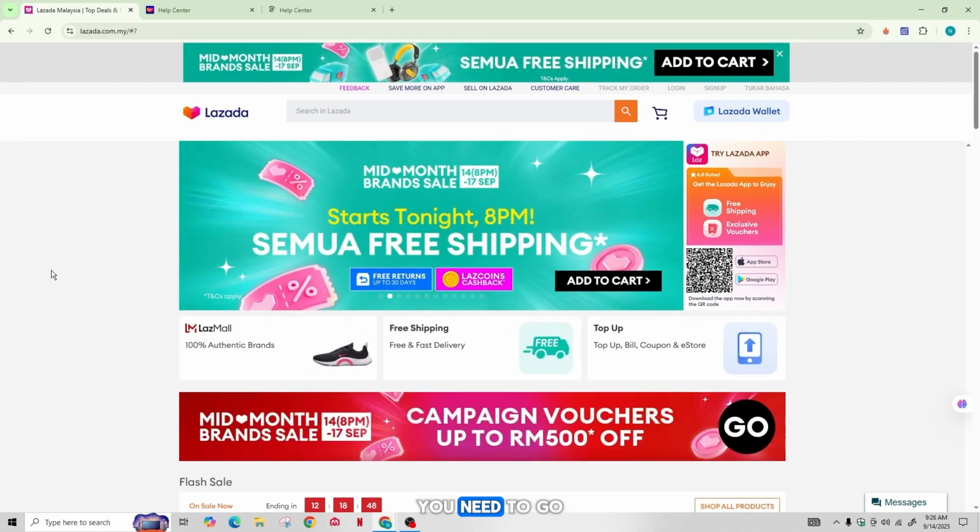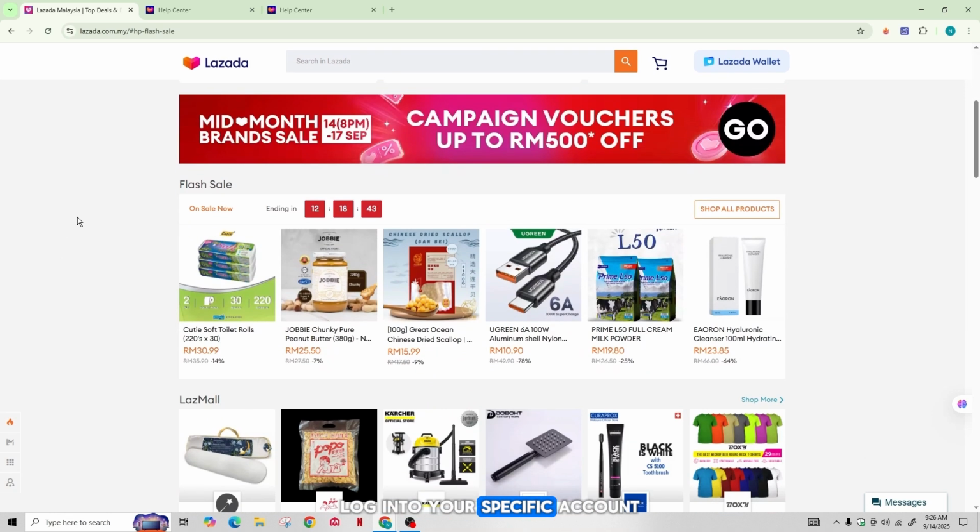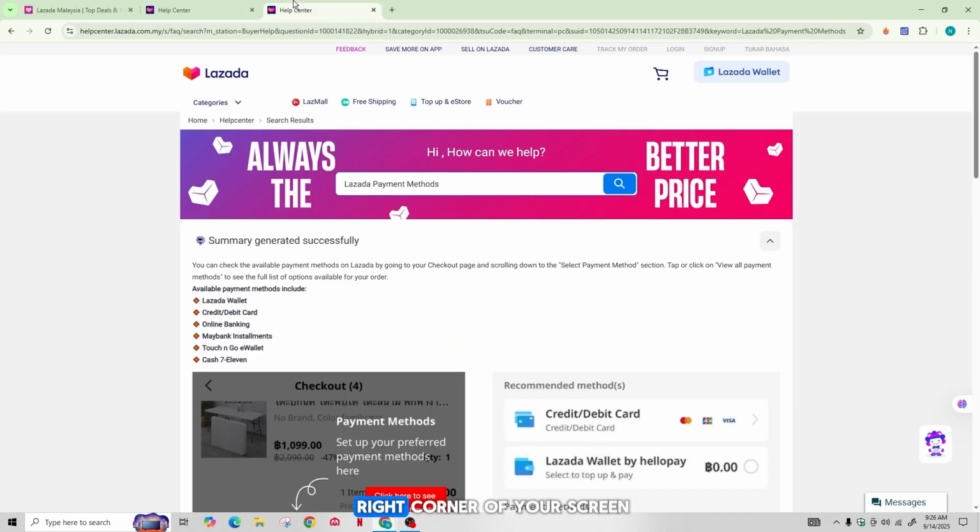In order to change your payment method on Lazada, you need to go ahead, open the app or the website, log into your specific account, and then tap on the account section in the top right corner of your screen. The available payment methods in Lazada are Lazada Wallet, credit or debit card, online banking, bank installments, Touch 'n Go e-wallet, and cash at 7-Eleven.